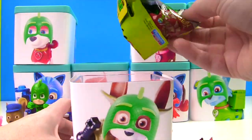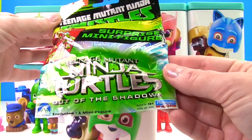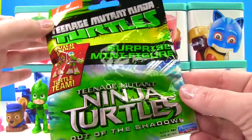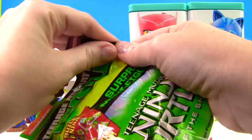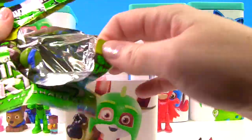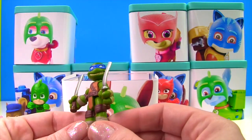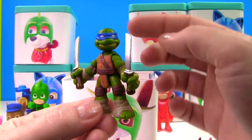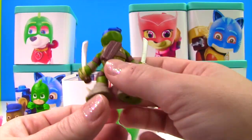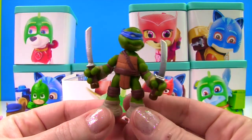And Teenage Mutant Ninja Turtles. And this is from the Teenage Mutant Ninja Turtles Out of the Shadows movie. Look at all the cool ones you can get. And let's see who we got. We got Leonardo. Whoa, look at him. Leonardo is looking pretty awesome. Look at his face. Of course, he's wearing his blue. Here's his half shell back here. And whoa, he's ready to battle.